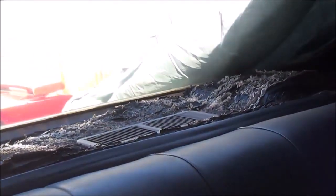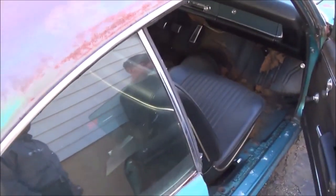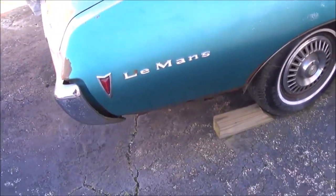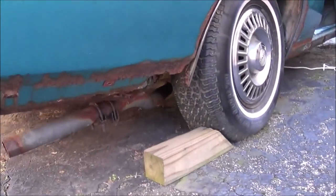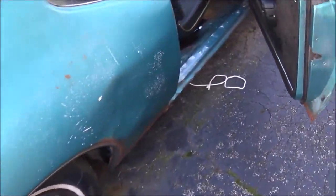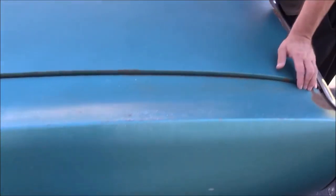Yeah. Need a new package tray. Dash is perfect. Was this a vinyl top? No, it's just rusted. It's got the original engine. It's only got 30-some thousand miles. Original engine, 30,000 mile car? Yeah, look at the speedometer.